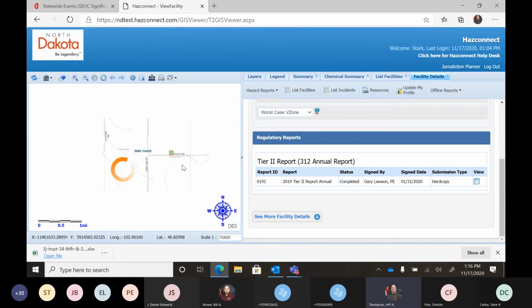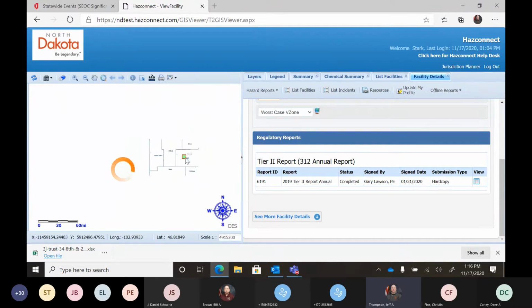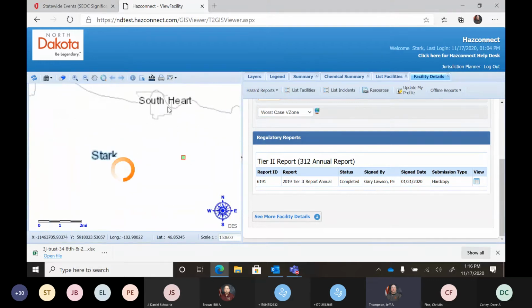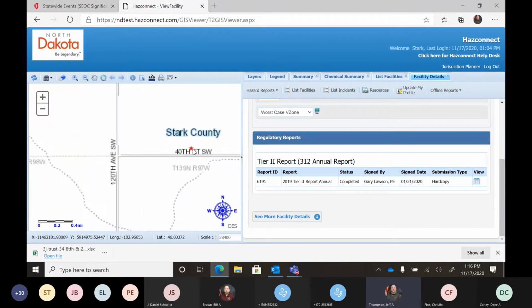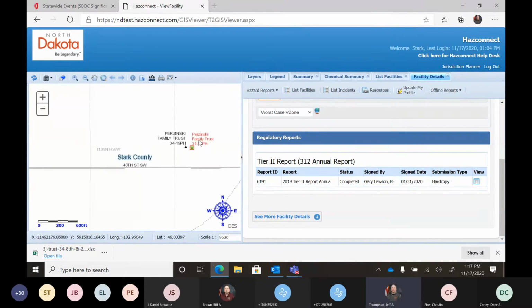This map is an interactive GIS map. So as we zoom out, it'll show us more of where we're located in the state, give us more of a bird's eye view. And then as we zoom in, it just pops open more layers like a normal GIS would. So there's South Heart. We can keep zooming in. It'll bring up, there's our road layer, so that we can make sure we're on the correct site. And then we can get to the exact location.